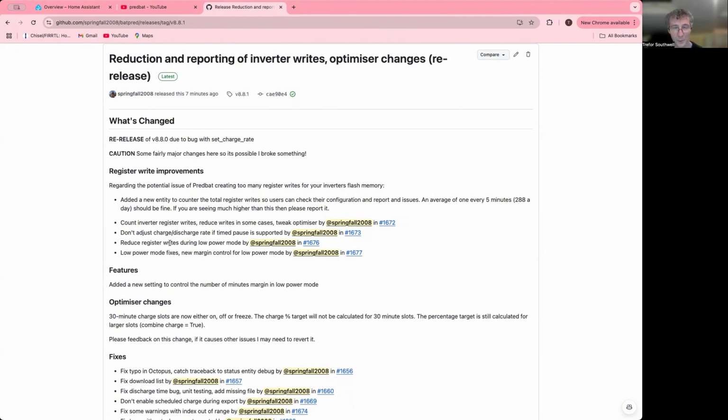If you're using low power mode, which is the one where you charge at a lower speed than full over a time slot, then I've reduced the frequency with which it's going to change the power amount, just by allowing a wider margin in the settings. I'll see how that goes and whether, as a result, it means fewer register writes. I think people using low power mode were seeing 30 or 40 writes in a charging session overnight, which is still absolutely fine, but good to get it down lower.